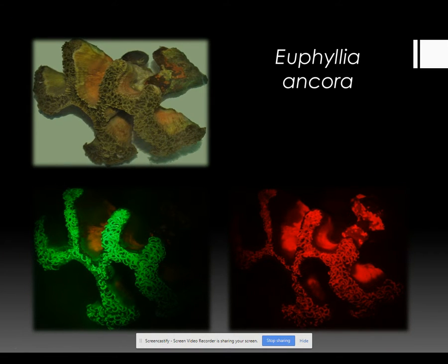This is Euophilia ancora, or the Inca coral, which exhibits both red and green fluorescence. What needs to be noted in this case is that some of the red fluorescence may be the result of the peridinin, which is derived from the dinoflagellates that are in symbiotic association with corals.